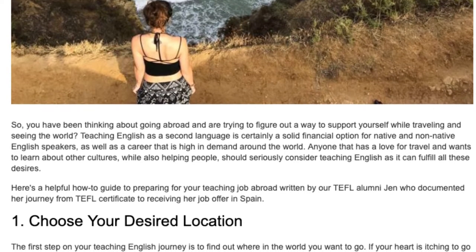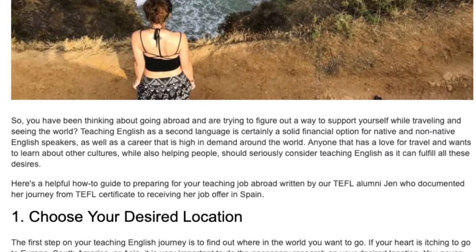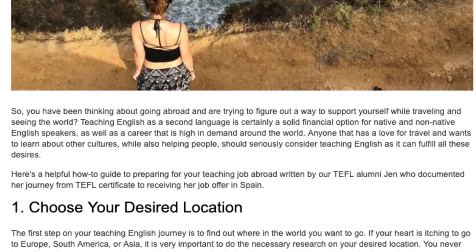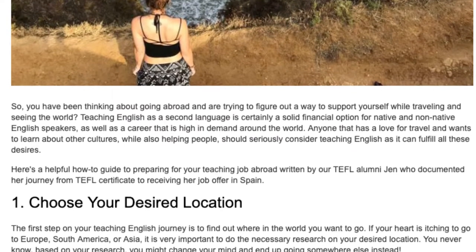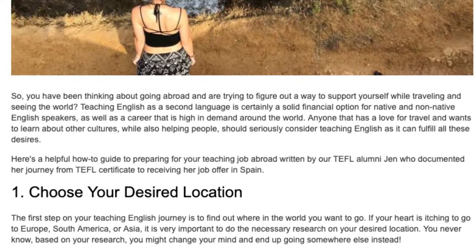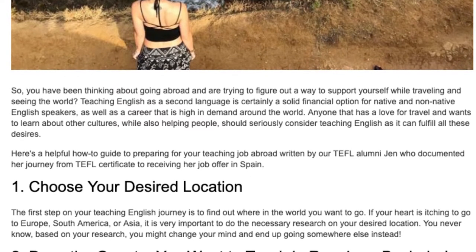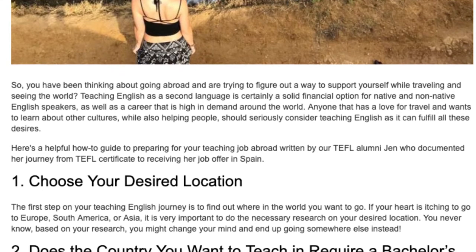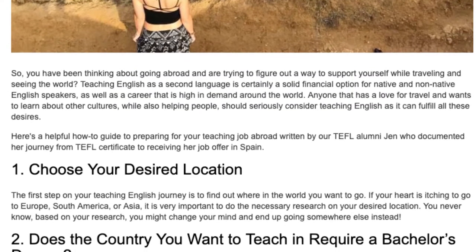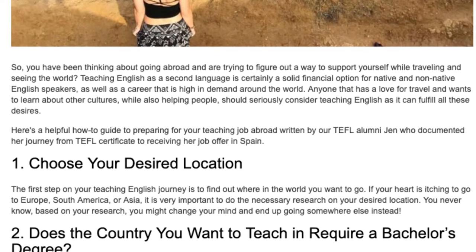1. Choose your desired location. The first step on your teaching English journey is to find out where in the world you want to go. If your heart is itching to go to Europe, South America, or Asia, it is very important to do the necessary research on your desired location. You never know, based on your research, you might change your mind and end up going somewhere else instead.